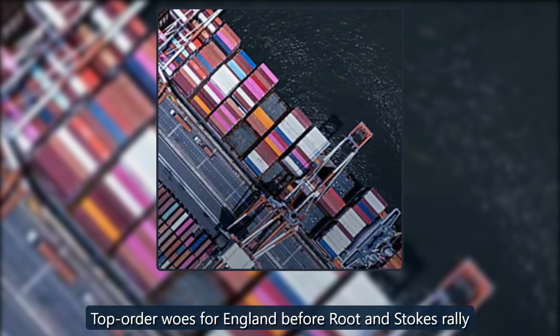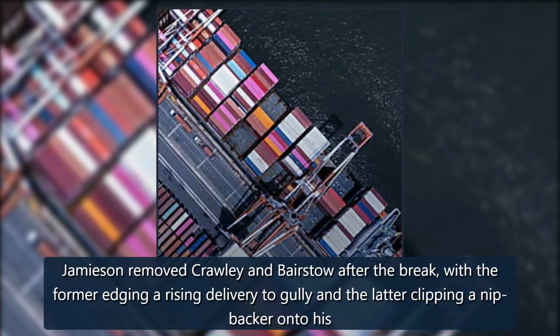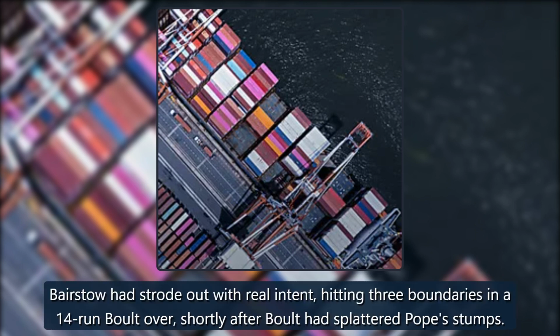Top-order woes for England before Root and Stokes rally. Crawley and Lees guided England to 31-0 shortly before lunch, only for Lees to then opt for a costly leave and be bowled off stump by the impressive Jamieson. Jamieson removed Crawley and Bairstow after the break, with the former edging a rising delivery to gully and the latter clipping a nip-backer onto his stump, having previously been set up by balls which held their line. Bairstow had strode out with real intent, hitting 3 boundaries in a 14-run Boult over, shortly after Boult had splattered Pope's stumps.